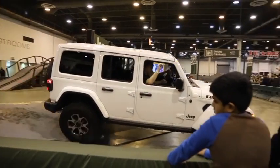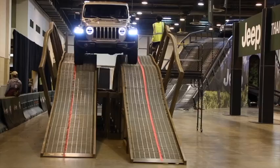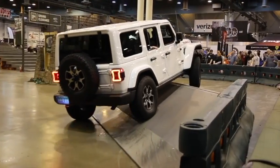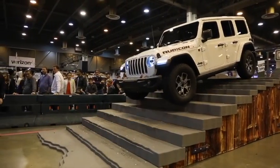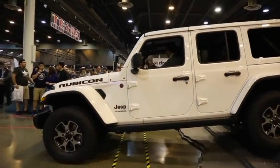One of the really fun aspects of the Houston Auto Show is Camp Jeep and the Ram Test Track. So you can actually come out, ride with a professional driver over an outdoor kind of course where you're going to go over hills, over logs, you're going to test the payload in the Ram and really get a full experience of the capabilities of the vehicles in Ram and Jeep today.